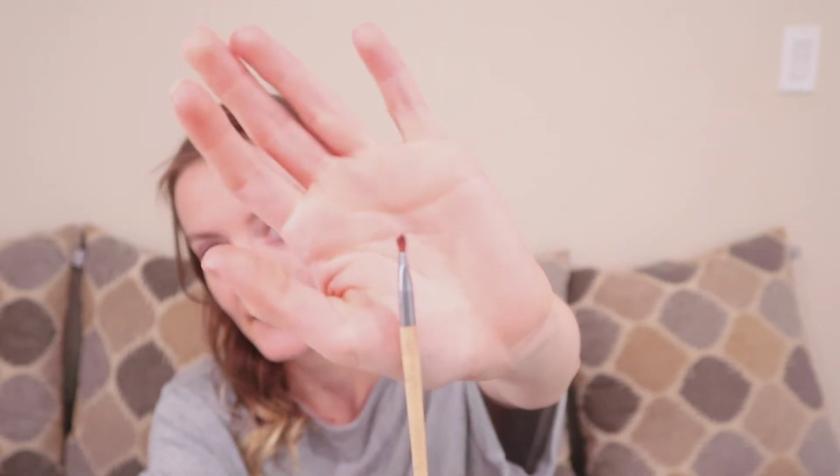So we're going to start with this one. This is the Echo Tools Detailed Liner Brush. Some of these might be a little bit dirty because I just used them yesterday. I know I need to clean them. But before every video, I do clean my brushes. So that's that one. I actually don't use it for liner, I only use it for lips, but it's great.